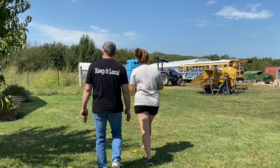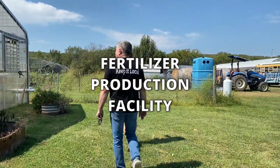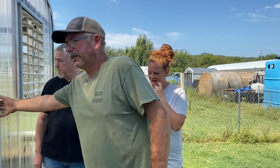We then proceed to the core of the fertilizer production facility, a dedicated greenhouse. This is where the magic happens. Yeah, this particular system right now is under renovation. We're turning it over into a fertilizer production only, not focused on vegetables. We're focused strictly on the waste and the fertilizer. And all of this, we're in the process of updating right now.